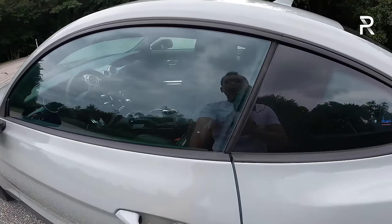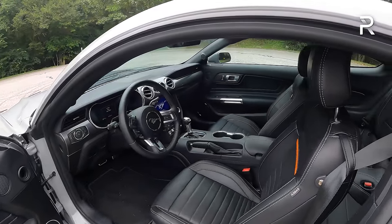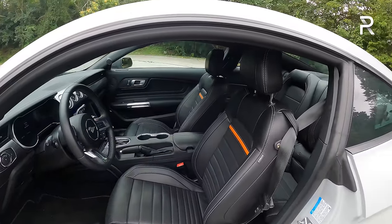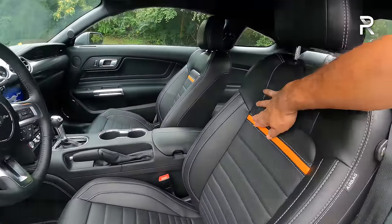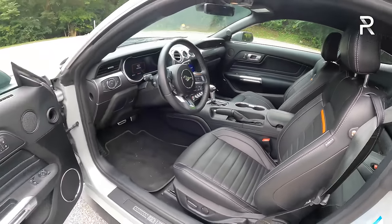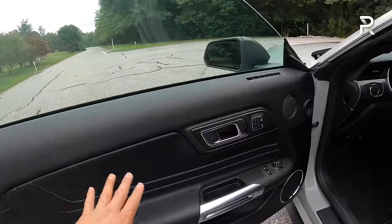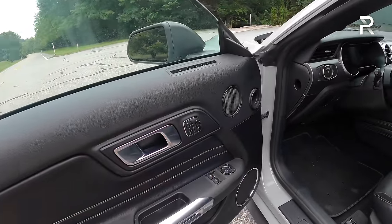Now, as I open the door here and look at the interior, you're gonna notice this interior looks pretty similar to the last GT Mustang that you've seen with the premium package. Although I love the orange accents, how it's carried over into the interior. This is the black interior with the contrasting white stitching. The door panels, you can see, have the upgraded material with a soft touch injection molded plastic here. You have three-person memory seats. You have automatic window controls.